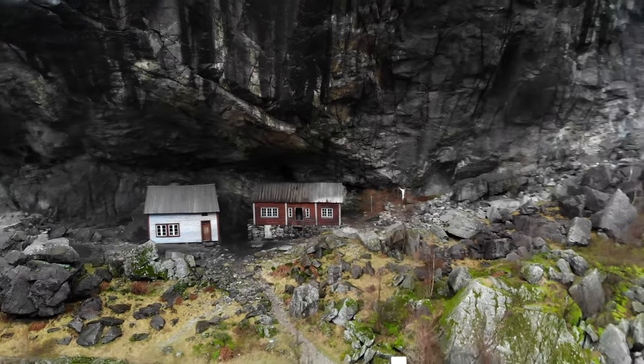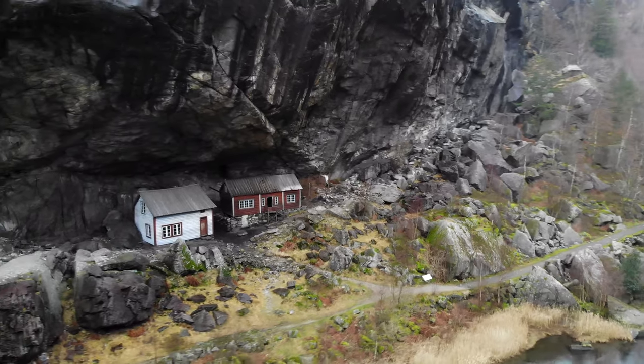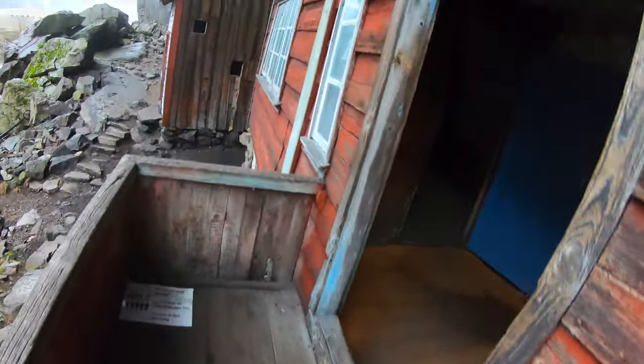In true Norwegian style, the houses are open to the public. While being looked after for maintenance purposes, the doors are unlocked and open, allowing anyone to come and go as they want.